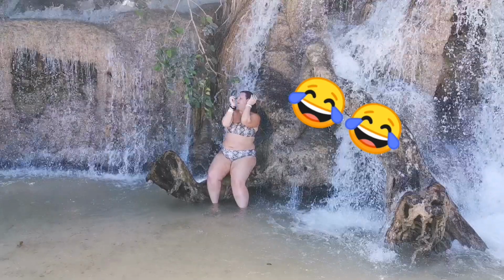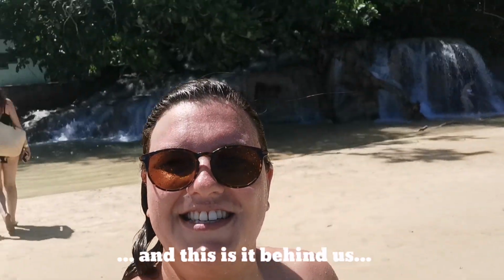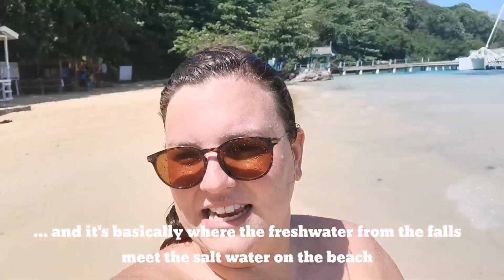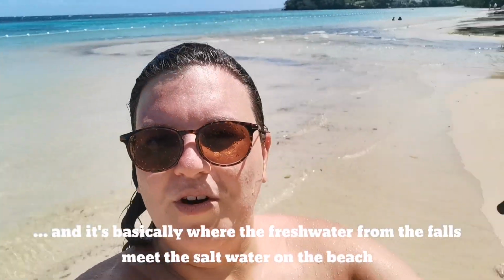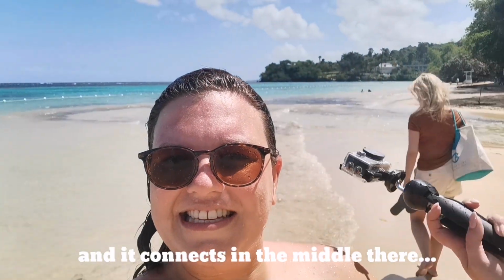And this is it behind us. And it's basically where the fresh water from the waterfall connects onto the beach, and it connects together in the middle there.